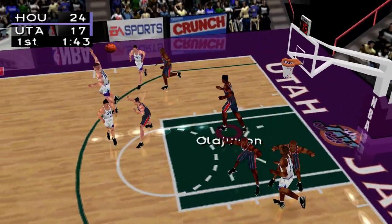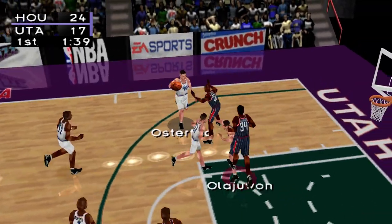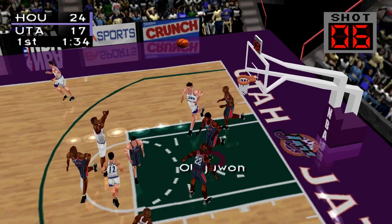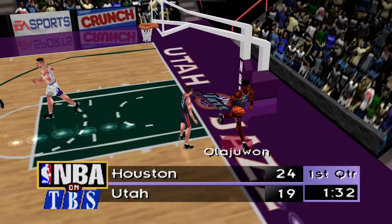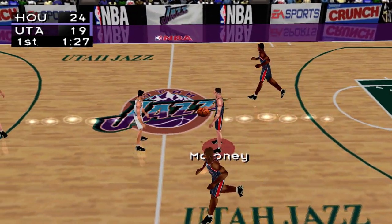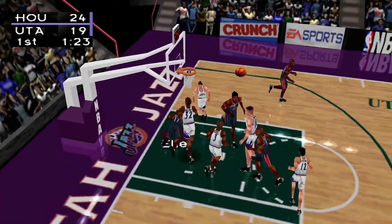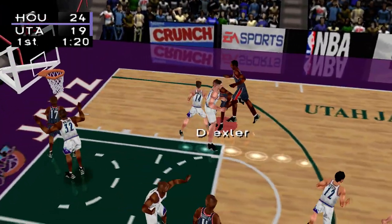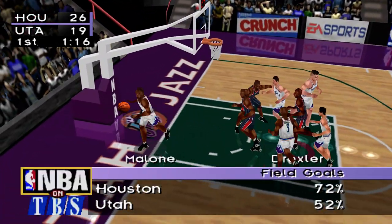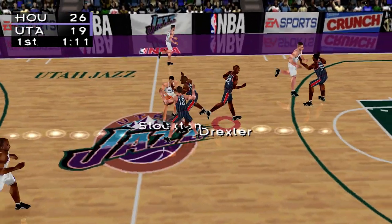To Malone. To Ostertag. Pass to Stockton. Pass to Malone. Malone receives the pass. He shoots from the top of the key. Utah trails in the first quarter. Maloney to Ellie. He rims the ball. Rebound made by Olajuwon. Drexler takes the jumper. He hits the shot. 1 minute and 13 seconds to go in the first quarter.